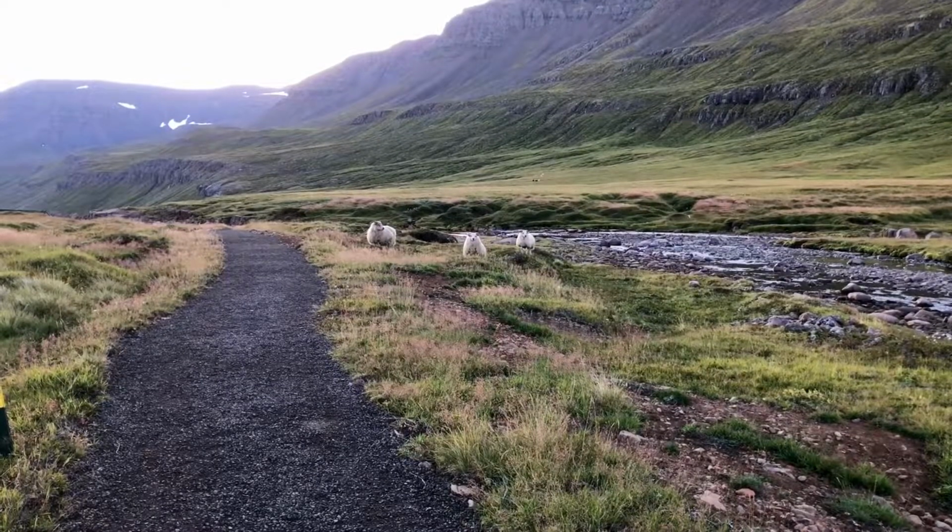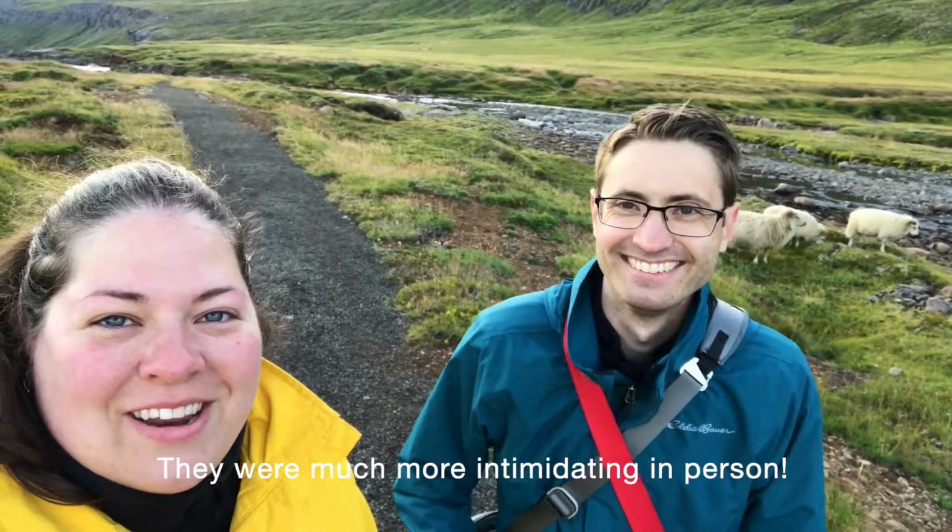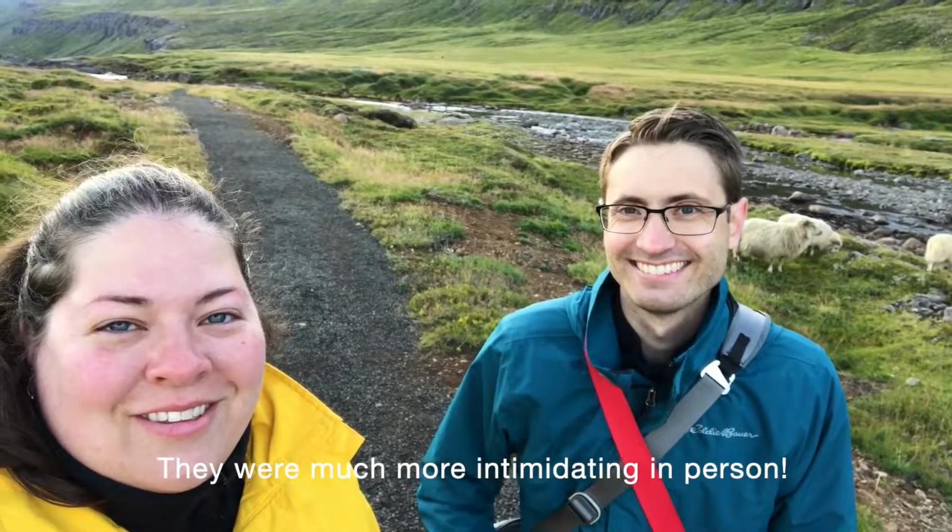Hi guys. We were just trying to head to a scenic viewpoint to overlook the town of Seyðisfjörður. We got stopped by this scary set of sheep over here. They keep staring us down and they have horns, so I think we're gonna turn around.